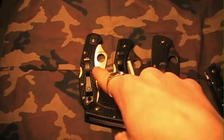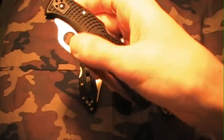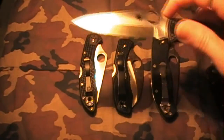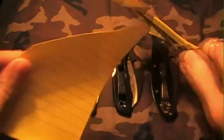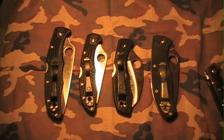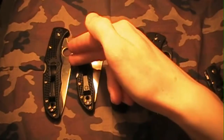Now this one I've resharpened, so it's not a very good test. This one has the factory edge. I've never touched this Endura up. It has had a lot of use though. I've cut some cardboard with it. And I've cut a lot of corrugated plastic, oh god, little pieces of siding. But so that's with use. That's the factory edge they put on it, with use. VG10 steel, you can get an insanely sharp razor edge on it, and it just retains that edge very well. I've, like I said, had great luck with my VG10. So Spyderco gets it right there.